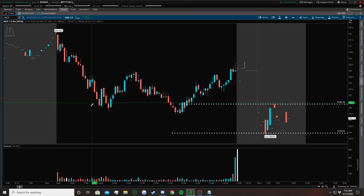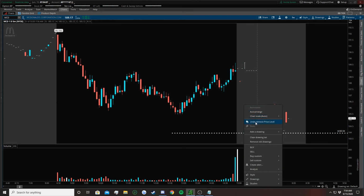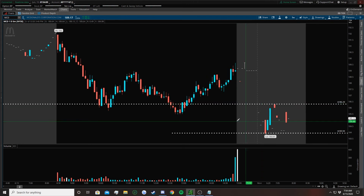I try to find a level on the left. I try to find some more importance to these lines. If this level ends up lining up with a very important level, it kind of does, again, just like the other ones. See, it lines up with both, almost the double bottom of the day, so that's really smart. So that 186.30 is a really crucial line for a break above. Current price is right here at 185.12. So, very doable for McDonald's.